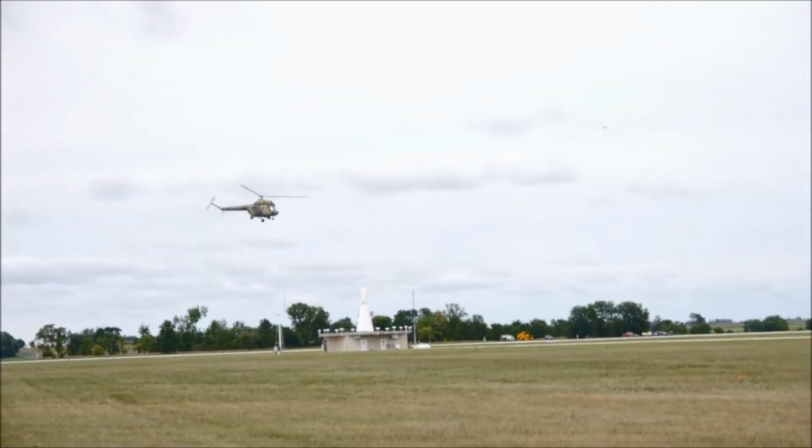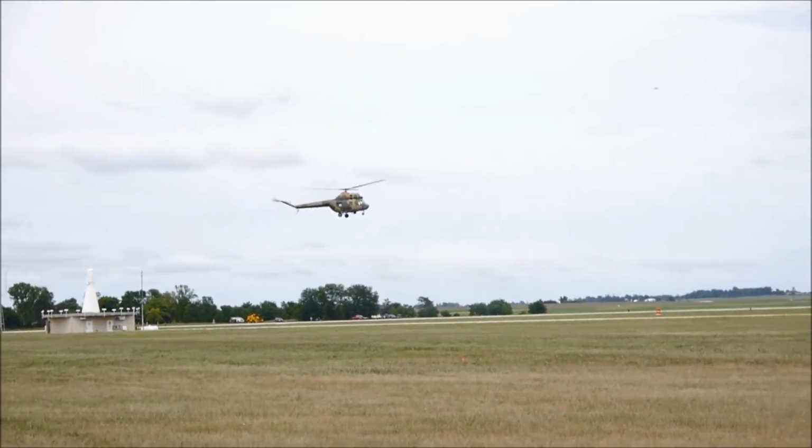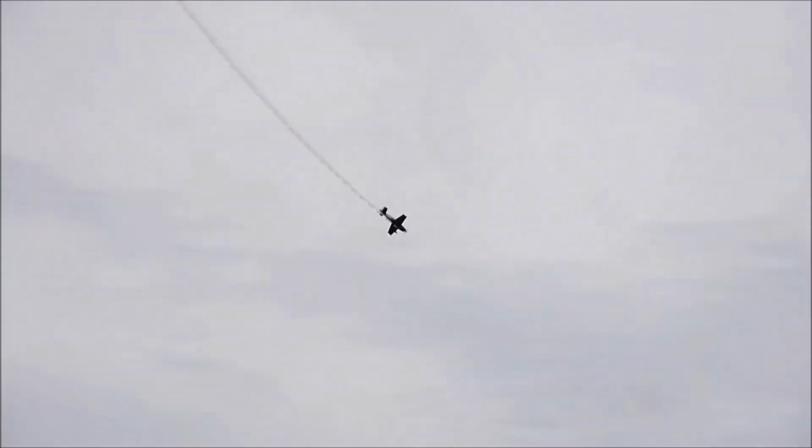Produced in Poland from 1965 to 1998 and is still in service with the Republic of North Korea. There's one side of the diamond. Pulls through the horizon there. Second. Third. And fourth side.